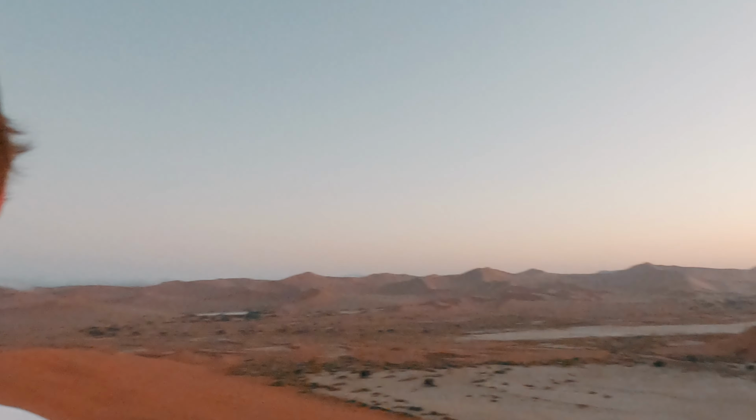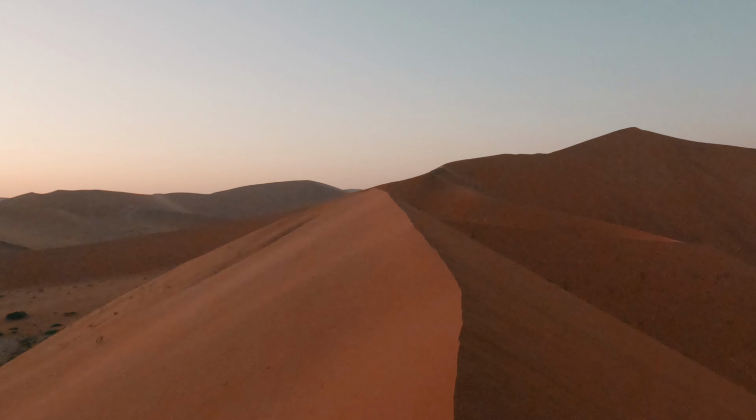Got my watch on, heart rate 180 beats per minute. This is certainly not easy. The sand is so soft and your body just wants to go either side of the dune. It's not very wide, it's super narrow. We're about halfway to Big Daddy. Just can't get over how beautiful this place is.